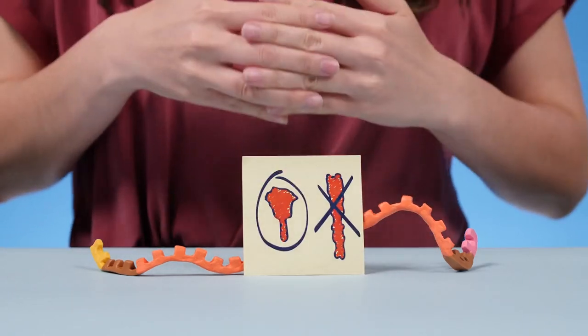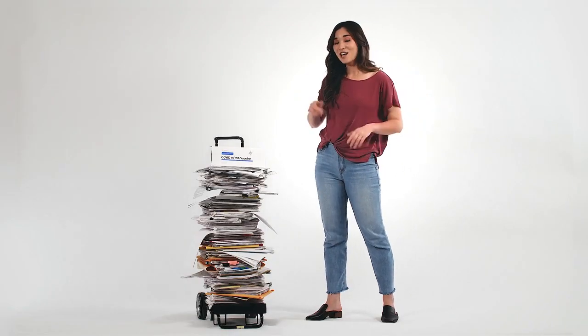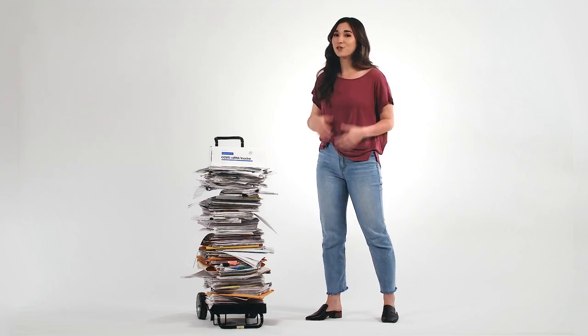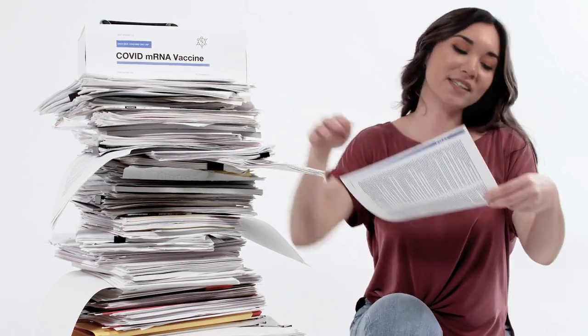So, scientists changed this part of the mRNA. It codes for a spike locked in the prefusion shape. Scientists had figured out how to do that while working on a vaccine for a different coronavirus outbreak, all the way back in 2017. Another challenge is that the vaccine mRNA itself is foreign.